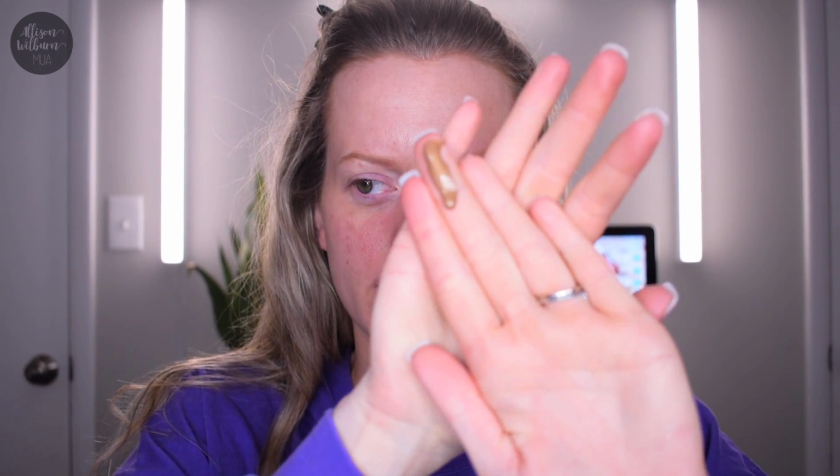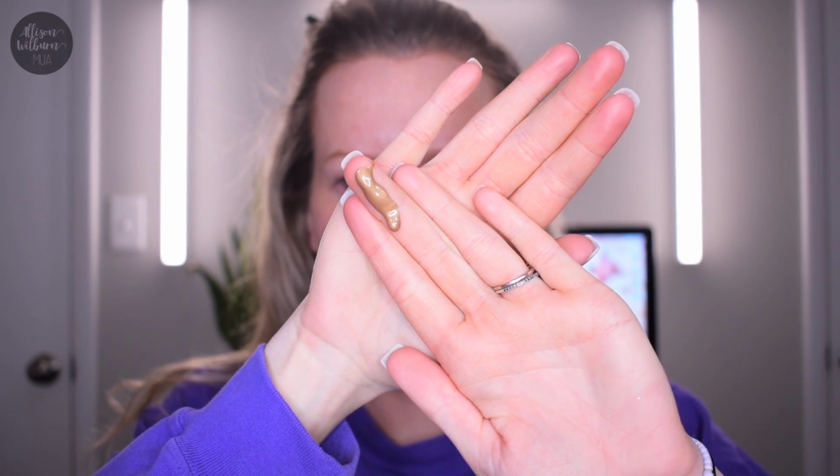It's like a liquid bronzer. It's got a little bit of illuminator, it looks like, in it as well. It is a very neutral brown. It is not warm at all. It is not orangey. It is a true brown. So I'm just gonna put some down my neck to bronze my neck a little bit. That way you guys can see the texture.